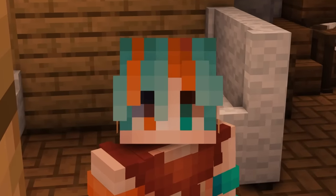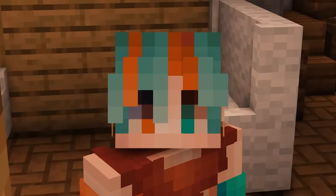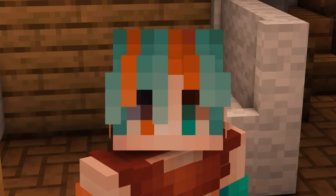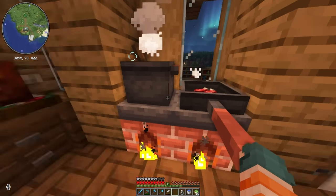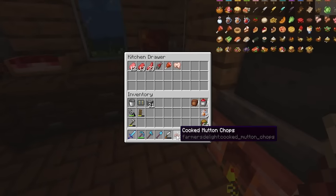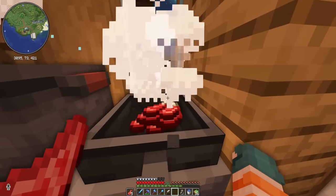Now I don't want to have to be doing this every time I need food, so we're actually going to spend a lot of time making a bunch of other foods as well, just making a mix, a medley of things that I have, so that I have options down the line. I'm going to cook up some mutton chops and grab my other cooked ones. I'm also going to grab my raw mutton and chop this up, add those to the pan.